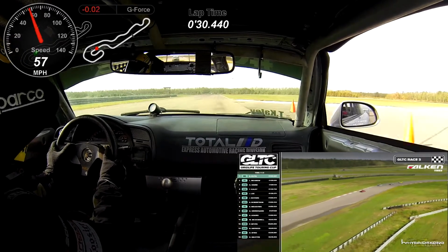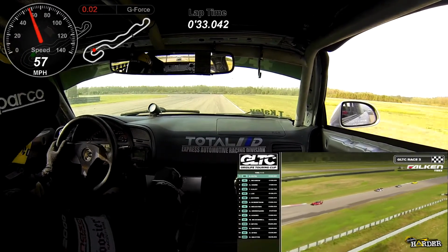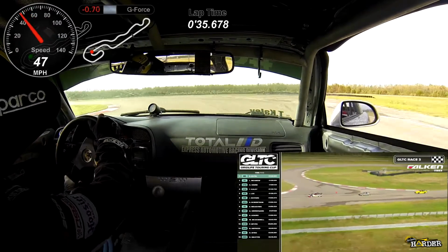The 21 car of McDonald completes the race. The 21 in 11th. That car was not healthy, but he completes it.